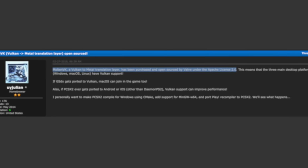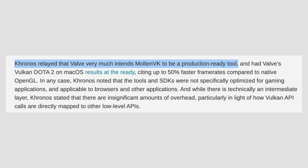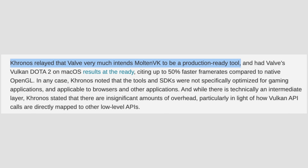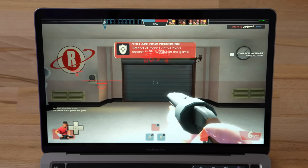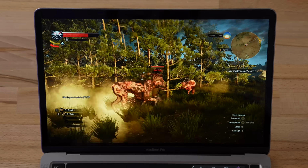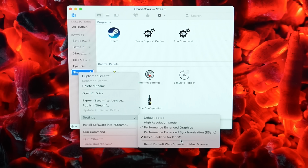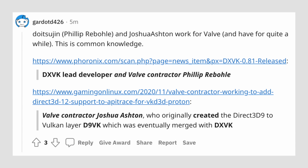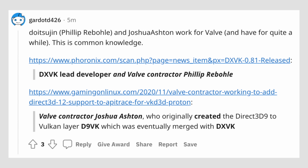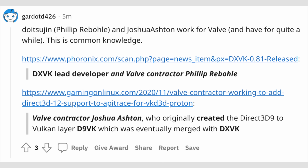And what's interesting is that it was actually Valve who worked on creating MoltenVK, since Khronos directly mentioned them in their press release. Because of MoltenVK, I was able to play Windows games like Team Fortress 2 and Witcher 3 on the M1 MacBook Pro by using an app called CrossOver 20 to enable DXVK to make the games run using Vulkan. And on top of that, it was found out that two of Valve's contractors are directly responsible for creating these translation layers like DXVK. So Valve is already improving macOS gaming.